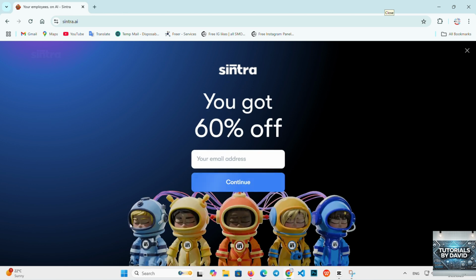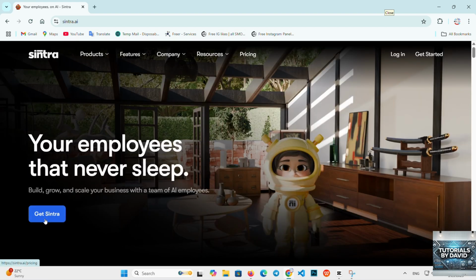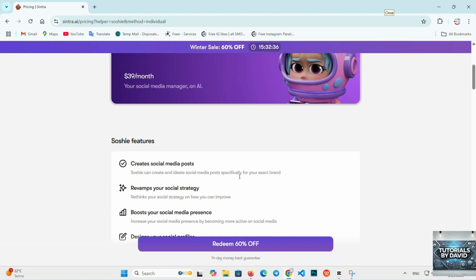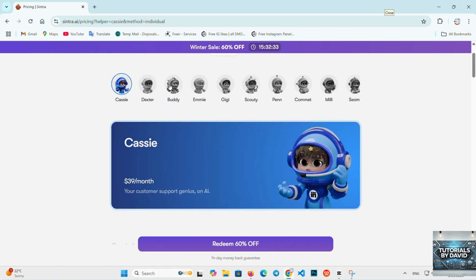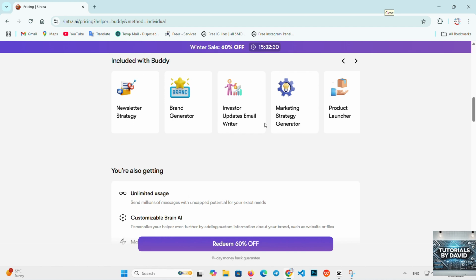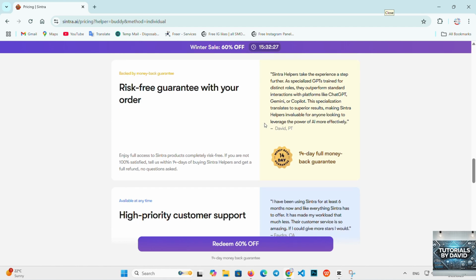Features of Sintra AI. Predictive analytics. Sintra AI uses machine learning to provide predictive insights, helping businesses forecast trends and make smarter decisions. Natural language processing, NLP. One of the standout features is its NLP capabilities, which allow businesses to extract meaningful information from large volumes of text data, like customer reviews, social media interactions, or chat logs.